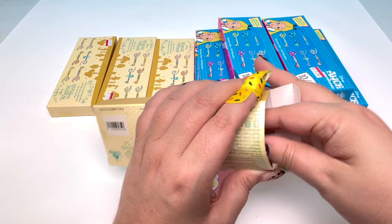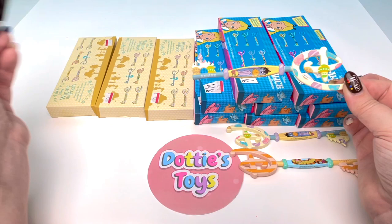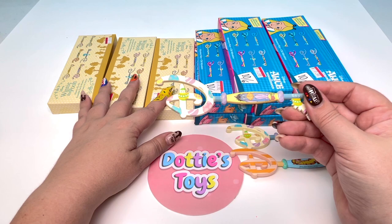Hopefully it's not Eeyore or Tigger. Here we go. 1, 2, 3. It's another Eeyore. Oh no! So these were the problems they were talking about online, but we still got 3 boxes. So maybe we'll find something else besides Eeyore or Tigger.